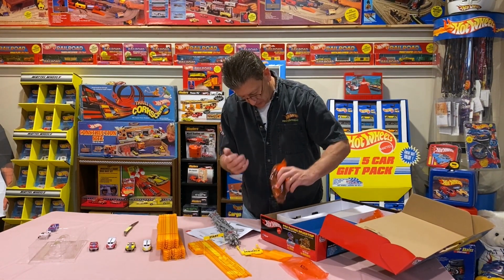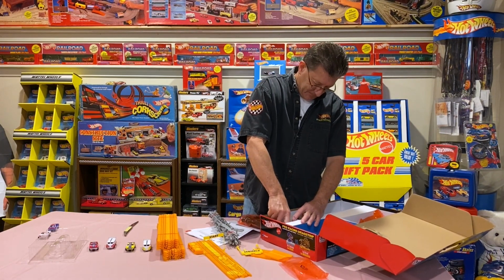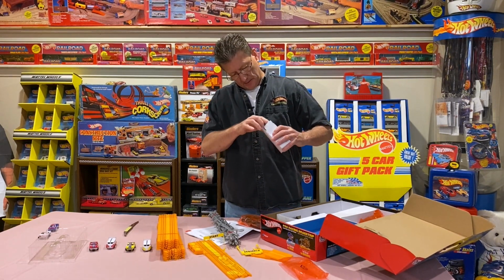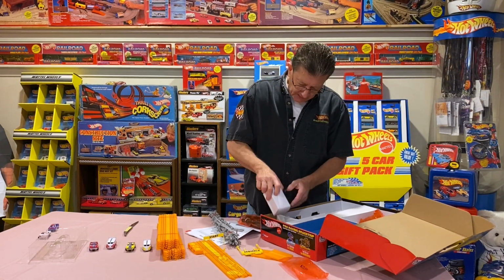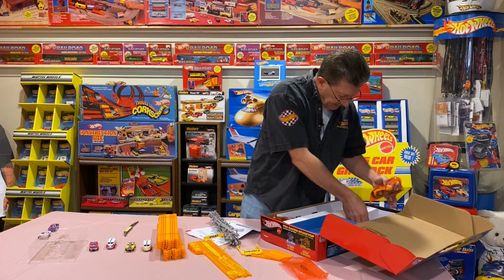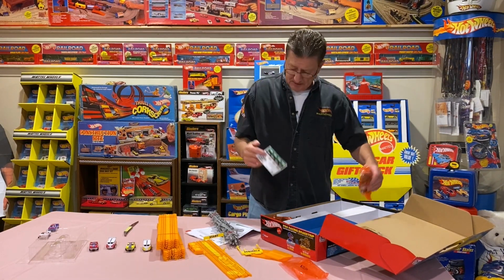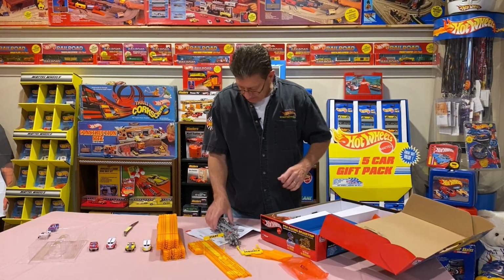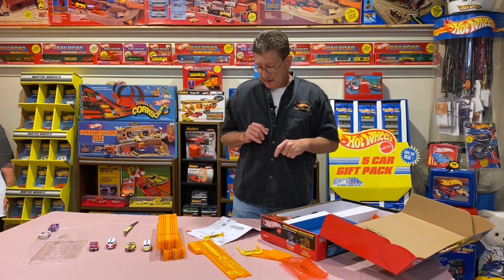And our controllers and our power pack in here. Yep, power pack. All right. So controller. You got your stickers. Gotta have stickers, right? Put on there on your finish line. And that is it. This is a really crazy cool set, man.